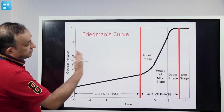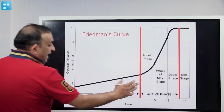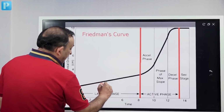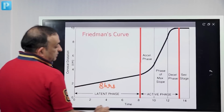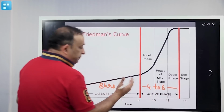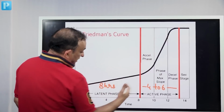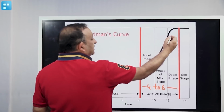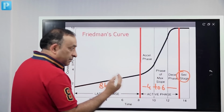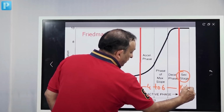From the onset of contraction to the full dilatation of cervix, but this is further divided into the latent phase of labor and the active phase of labor. You know that the latent phase of labor is generally around 8 hours and the active phase of labor is around 4 to 6 hours depending on the parity of the woman. And then once the cervix is fully dilated, that is after the active phase, we say now the patient is in the second stage of labor. And we know in a multigravida it's around half an hour and in a primigravida it's around 1 hour.